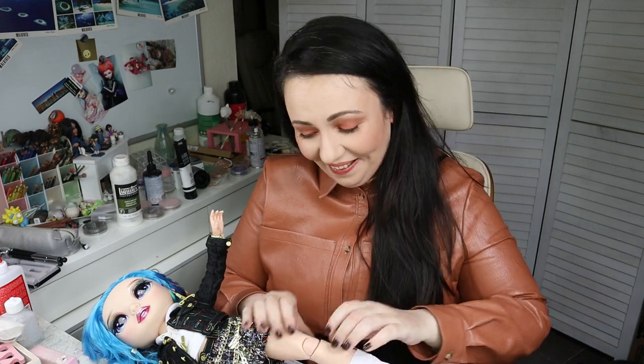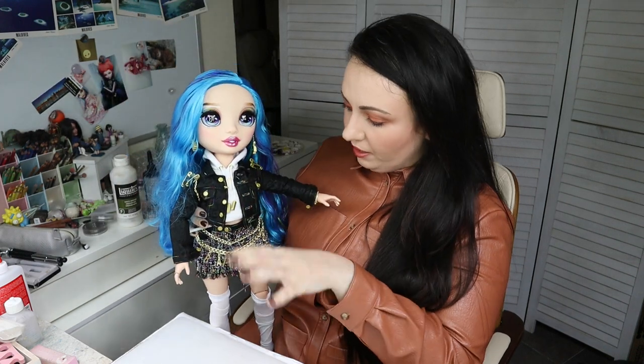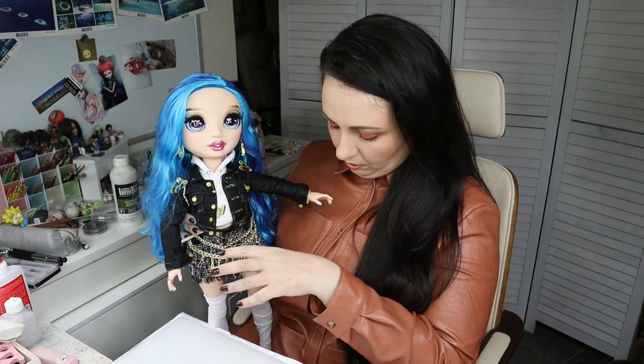Yeah, and for the rest, let's probably put on the close-up camera and take a look at all these accessories, at all her outfit pieces. There are also more accessories in the box. So, let's switch to another camera and take a closer look at this doll.